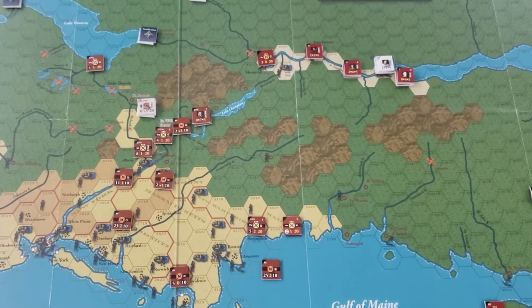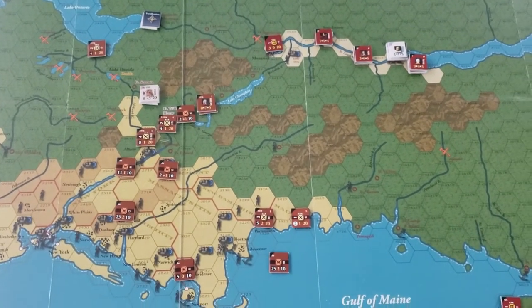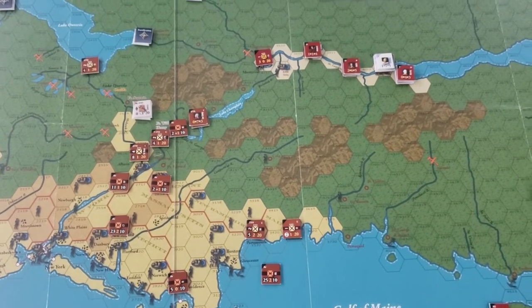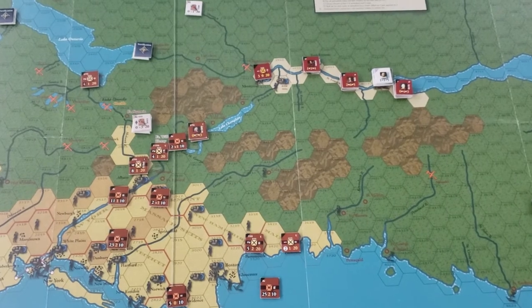The other thing was the very lucky attrition that we caused to the British Army. Had we not been able to do that, it is more likely that Wolfe would have been able to steamroller his way up the St. Lawrence River to Quebec better than he did this time.